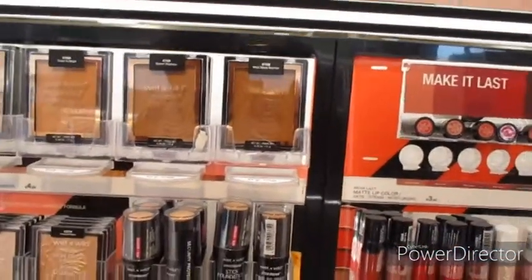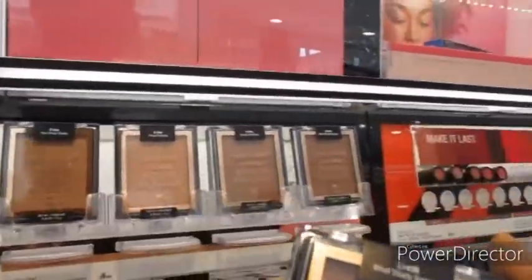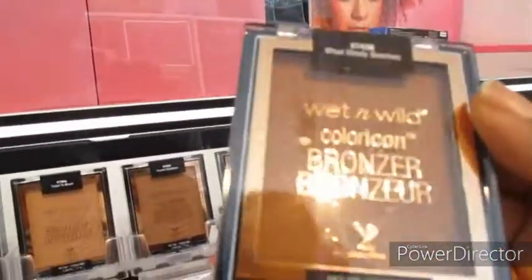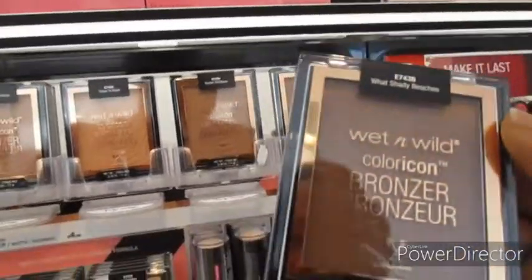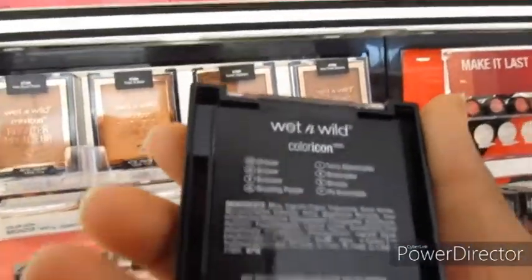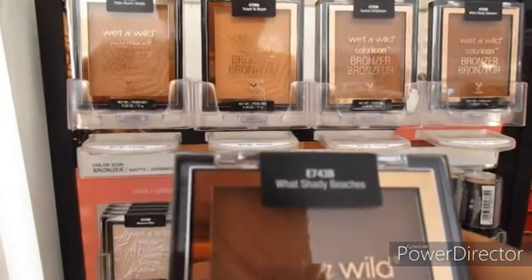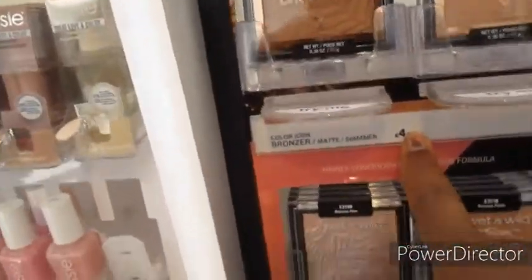How much is this bronzer? $4.99. What in the wild. Wet n Wild Coloricon Bronzer. $4.99. I think I'm gonna take this one. I'm not sure if it's gonna match my skin tone because I want something darker. I want something better for my skin tone.